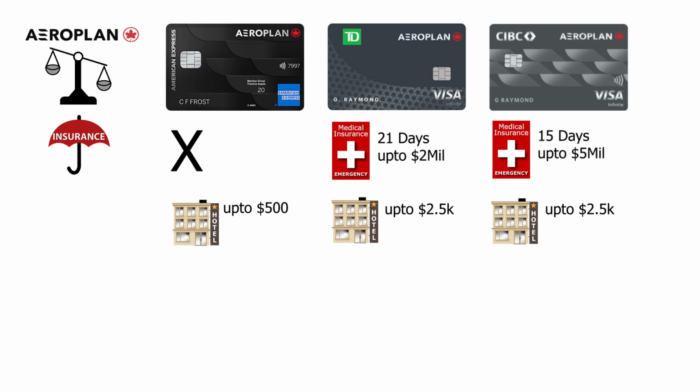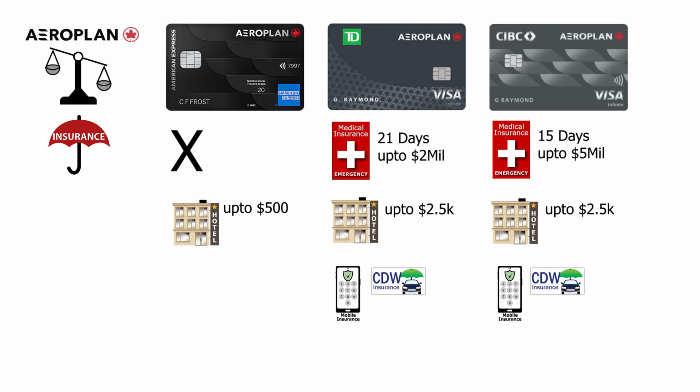Now, on top of it, with the TD and CIBC versions you'll be getting mobile device insurance, which the American Express Aeroplan would not have. Then there are some other things such as the CDW, that is car rentals, and some other basic insurances.